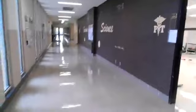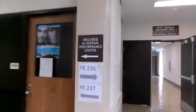If you get confused, again, here's the big brown wall. Come down here, you'll see a sign that says the Wellness and Human Performance Center. And then you'll come back here. There's our wonderful students. And you'll come back here to the Wellness and Human Performance Center, again, PE 217.